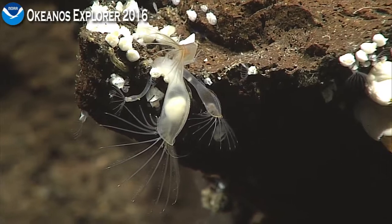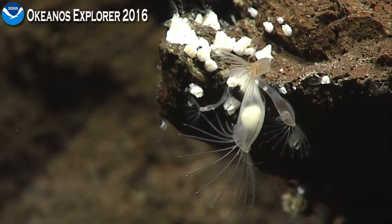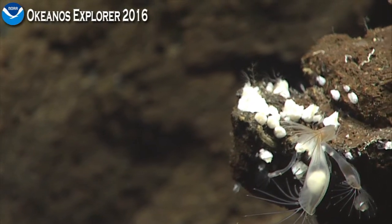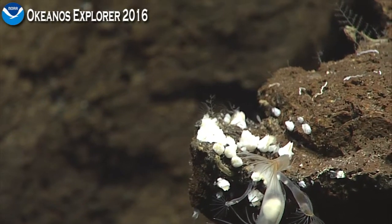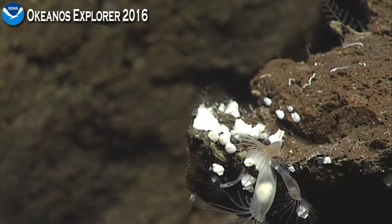Little feathers sticking out from them. Yep. Isn't that pretty? Gorgeous critter. Look at that translucent shell, you can kind of see that there's a little body in there. Makes it look more like the crustacean that it actually is. Those long legs would be the equivalent of the swimming legs that you see on shrimp. Oh, cool.